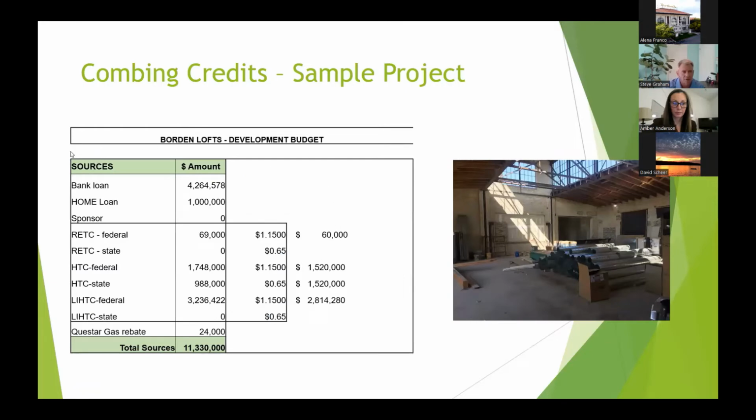So now here are our sources that covered the uses. We ended up with a term loan of about 4.2 million. We had a home loan for low-income housing, came in at $1 million. The renewable energy tax credit, you can see that those federal credits, because this was a low-income housing project and went through the syndicators, which I'll get to in a moment, who were looking for CRA qualified investment. We realized $1.15 on those credits. That's pretty good.